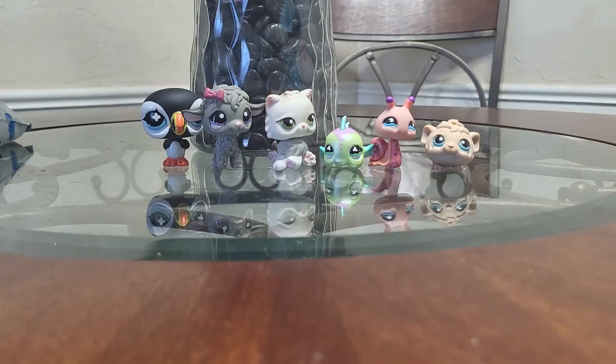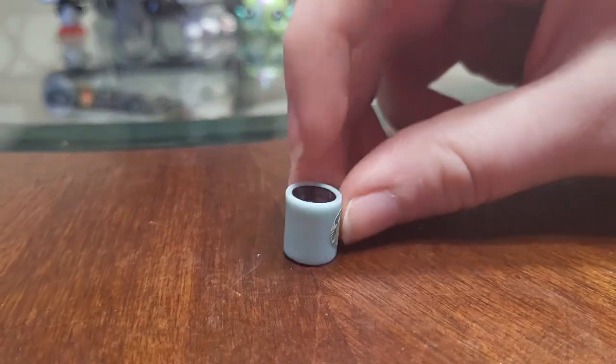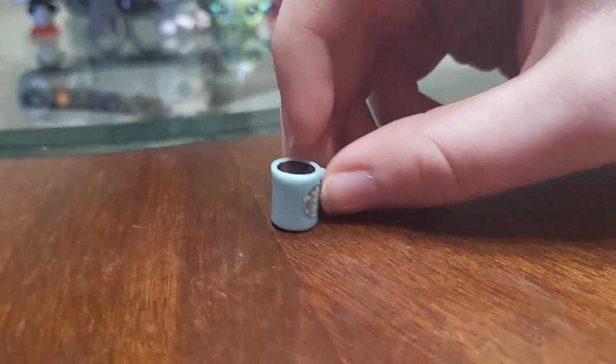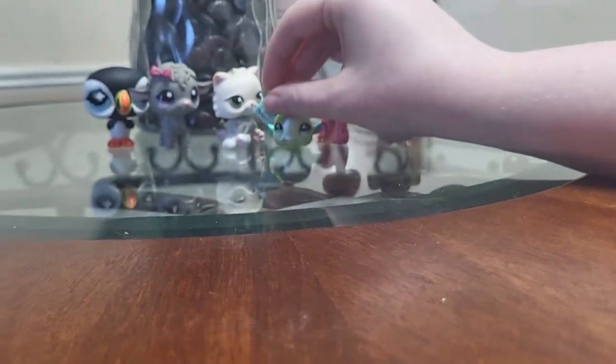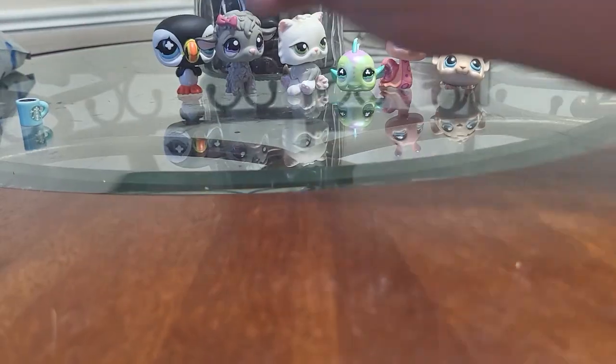Anyways. There are some accessories in here, too. The first one is this cute blue coffee cup. Oh, Starbucks. Okay, I see her. She's cute. Sip it up. Yum. Okay. Put it over there.